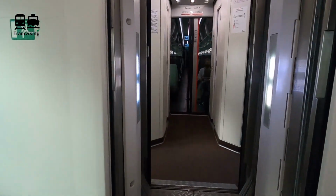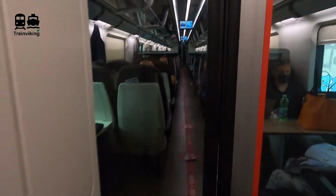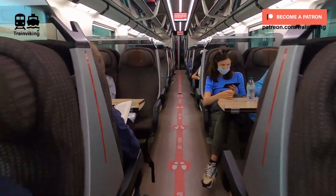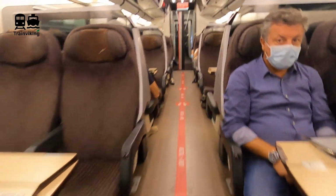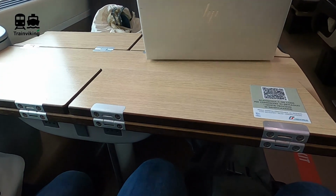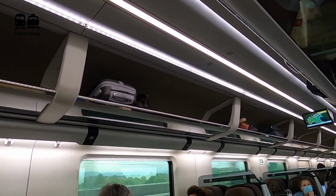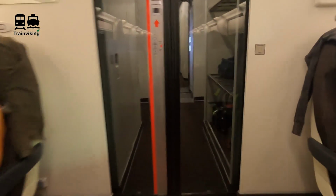The seats are comfortable and there are also some airline style seats, but there are not a whole lot of them. What I personally really like is that there's a bigger table between the seats, so this is ideal for if you want to work on a laptop, for example. You can fold these tables out to make them slightly bigger, and a power plug is integrated within these tables, so every seat has one power plug. There's lots of space for luggage in the overhead luggage racks, but also at the end of each compartment you will find luggage racks.